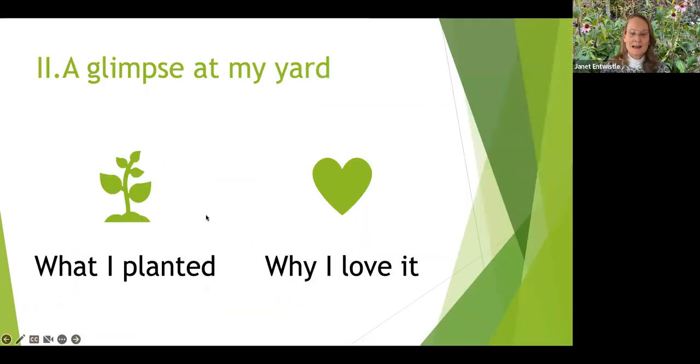A glimpse at my yard. Let's talk now about which native plants I've planted in my garden and why I love them. Maybe some of these will be appropriate for the environmental conditions where you want to plant. And maybe some of the reasons that I planted them will resonate with you. If so, these plants might be a good place for you to start developing your own native plant garden.